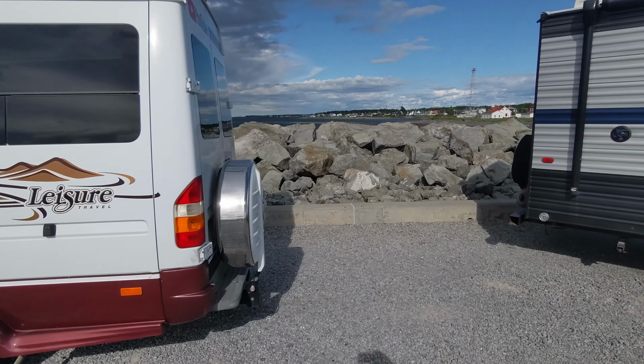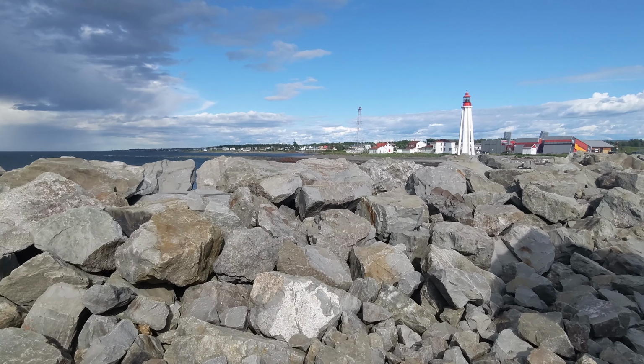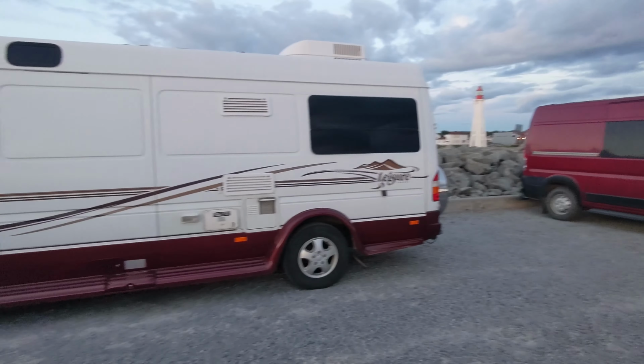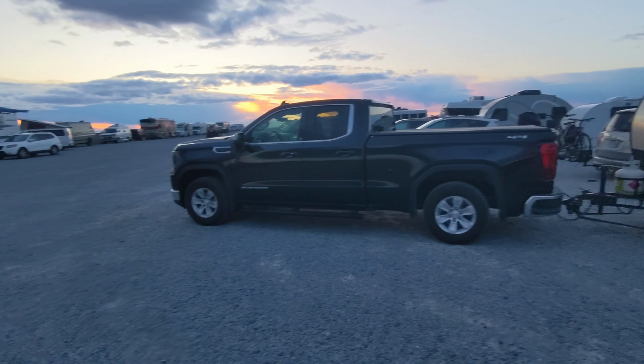Found this nice little campsite, the lighthouse in the background, and right on the St. Lawrence Seaway, and all of a sudden we've got people everywhere. There's a couple of vans on that side. There's a camp right in front of us. This place is packed.